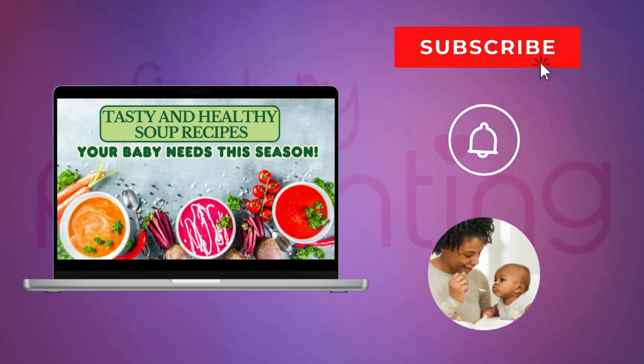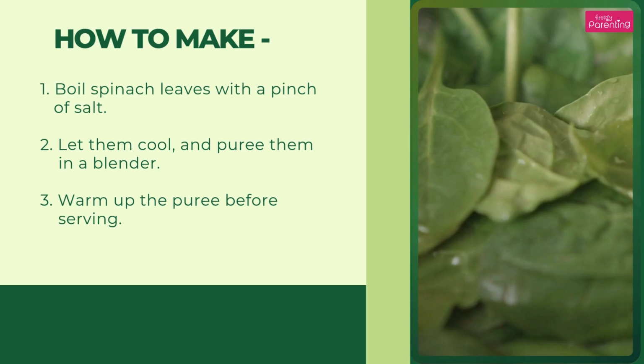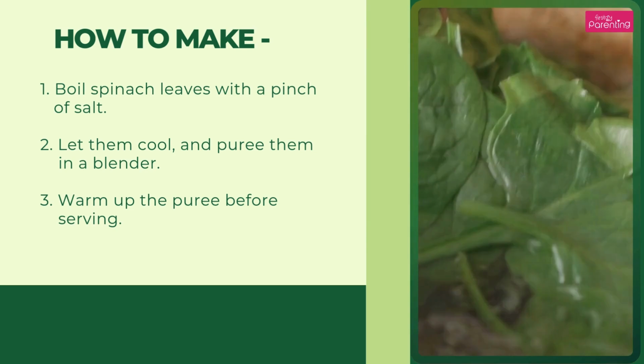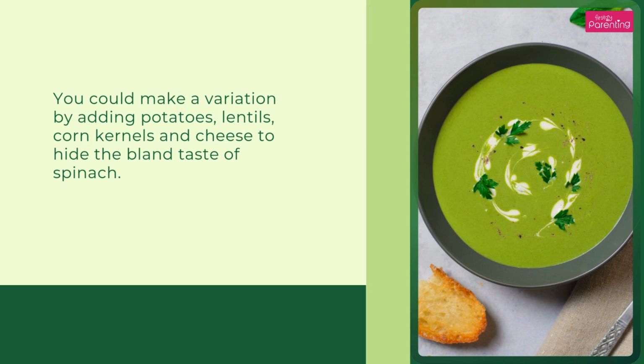Continue watching. How to make: 1. Boil spinach leaves with a pinch of salt. 2. Let them cool and puree them in a blender. 3. Warm up the puree before serving. You could make a variation by adding potatoes, lentils, corn kernels, and cheese to hide the bland taste of spinach.